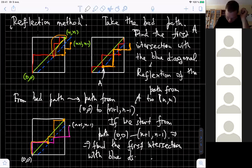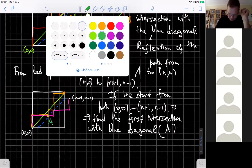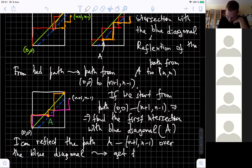And so it will be the point A. Here I can write the point A. And so all the paths from A to n plus 1, n minus 1, I can reflect over the blue diagonal. So I can reflect the path from A to n plus 1, n minus 1 over the blue diagonal and get the bad path.